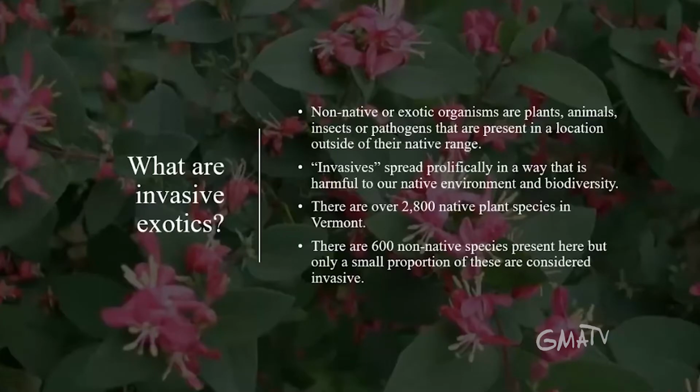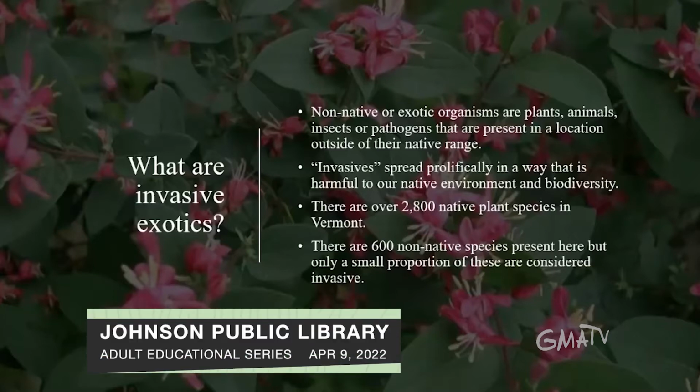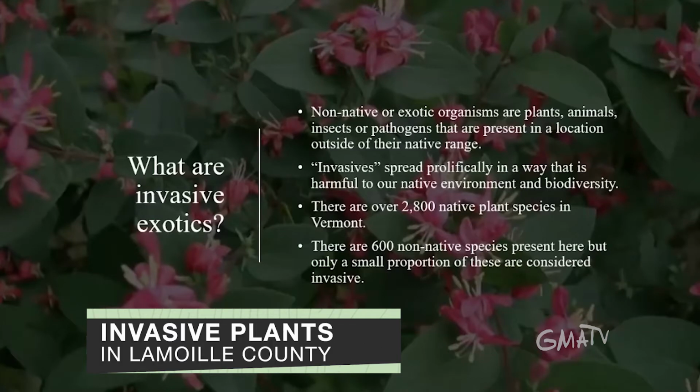So while there are over 2,800 native plant species in Vermont, there are about 600 non-native species that are here. Only a small proportion of these non-native species are considered invasive. We have 39 state-listed noxious weeds, most of which are the plants we've become familiar with because their infestations are already somewhat widespread in Vermont, like buckthorn, honeysuckle, barberry, Japanese knotweed.